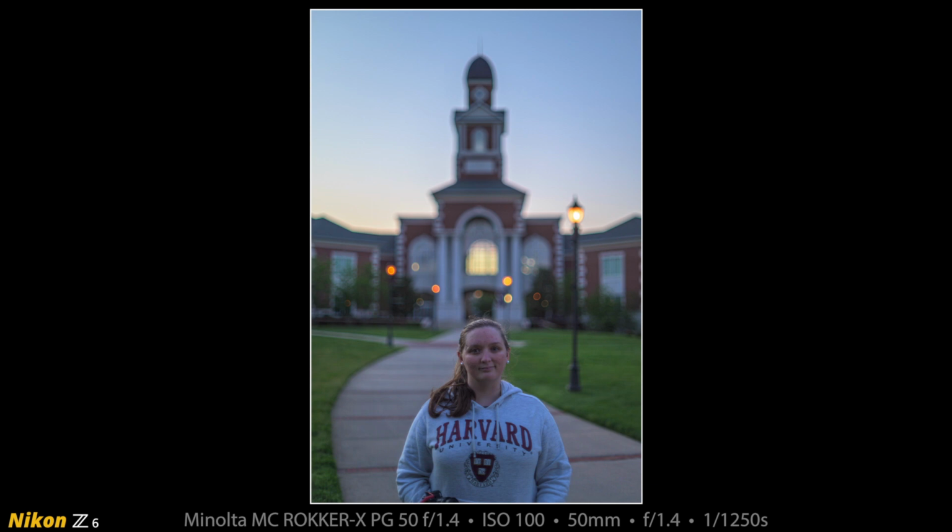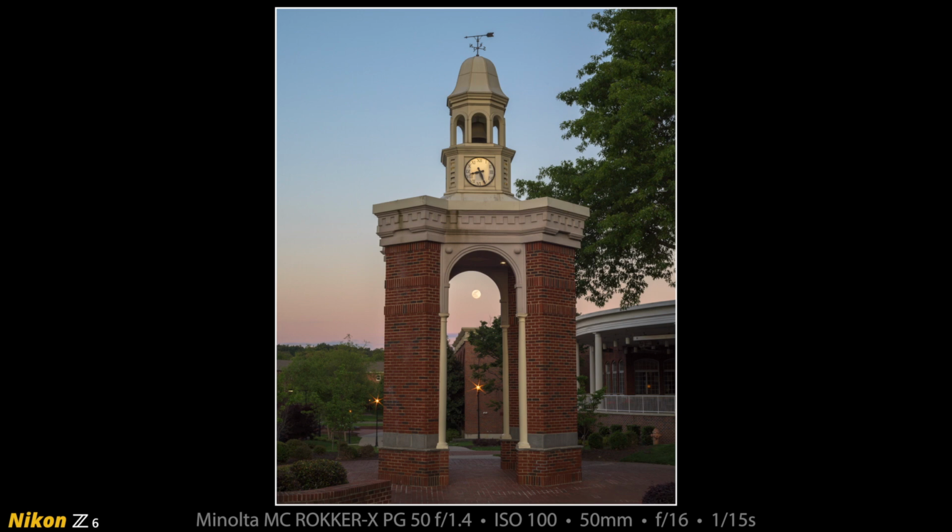Okay, so this is the photo of Heather, and this is the only f1.4 photo in the entire video. All the rest of them I was at f11 or f16. But there's Heather with the building behind her, and here's the photo of the clock, and you can see the moon in the background, and there is even a little bit of detail in the moon, and this photo is not a composite. That's all one image.